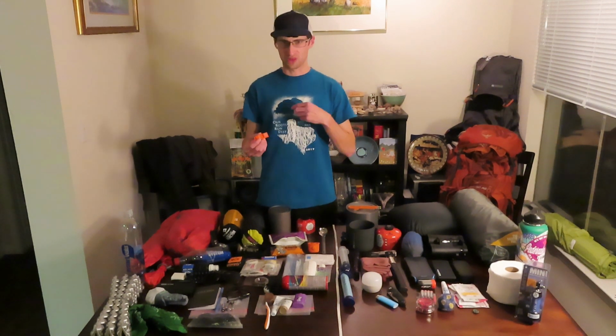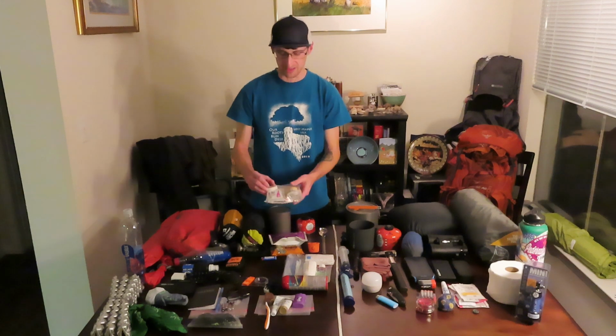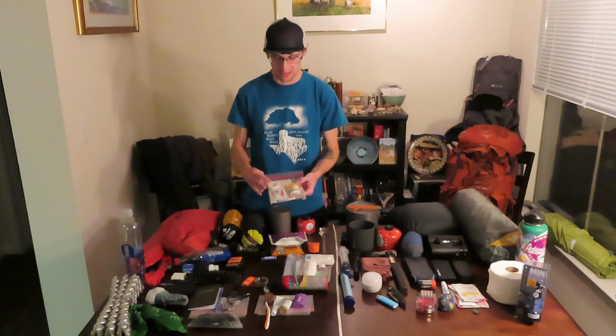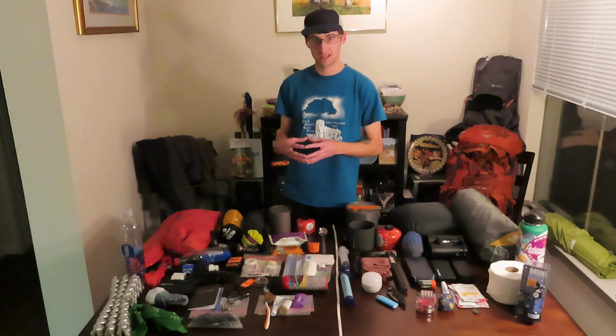Third thing is a little whistle. Most packs come with a whistle on the pack, but it sucks and isn't very loud. So I have this little emergency whistle that weighs nothing. And then I have your other typical things in here, like alcohol wipes, some gauze, some tape, and just a couple Band-Aids.